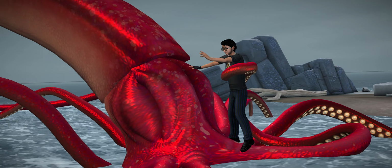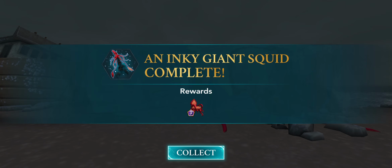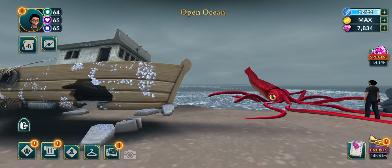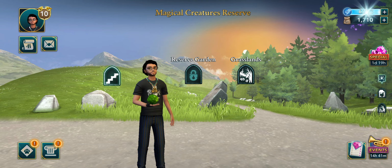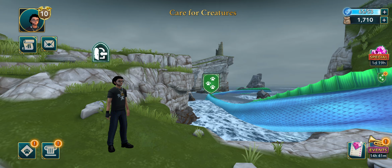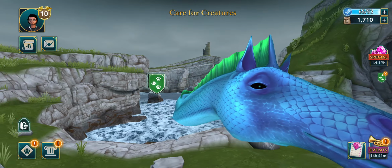Ooh, go easy on me. Aw, look at that. He's hugging him. And we got a chair. Well, isn't that nice? Okay, so that's the end of that. So we're going to do something here. Okay, first things first. Let's see in the open ocean if I need to care for him at all. Oh, this is my sea serpent. Look at him.